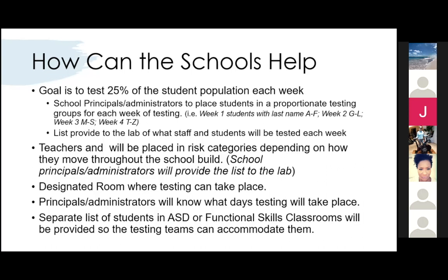One of the reasons why it's 25% is that if one or two children test positive, there's a high chance that the majority of the entire class is positive. Now if 4 out of 12 children in that class test negative, there's a greater chance that the entire class remains negative. So this is the reason why we want to continue to test 25% of the student population: we're always monitoring every single class each week.